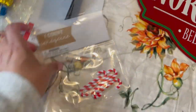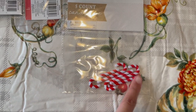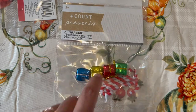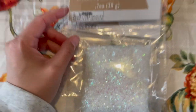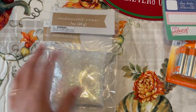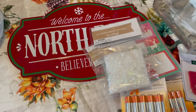And then I grabbed these for my Santa's helper, if you know what I'm talking about. I thought they would be perfect. I grabbed this too, these little gifts. And then I grabbed this, I think it's kind of fake snow. I bought another fake snow thing to make, but I thought these were cute, and it kind of helps when you're not really sure what to do with the whole Santa's helper thing.